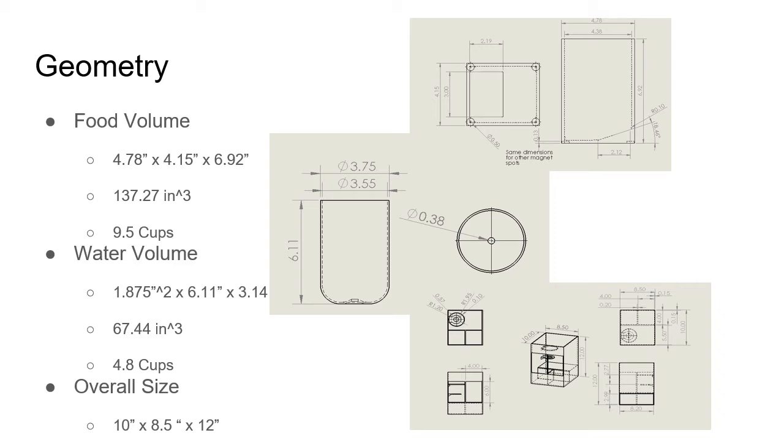The overall size of the actual housing is 10 inches by 8.5 inches for the base and 12 inches tall. This included having all the internal electronics in its own compartment, its own food assembly, its own water assembly, and bowls and scales all into one box, one cubicle rectangle box.